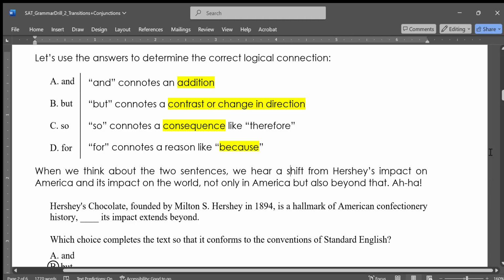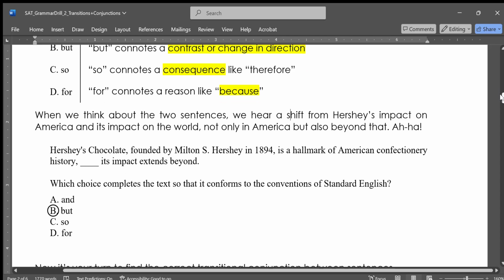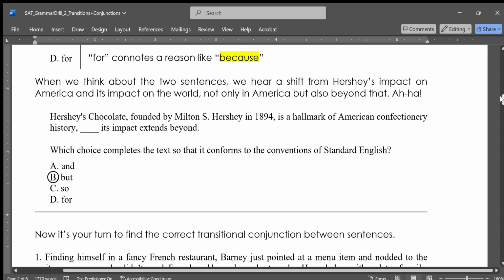When I get into the sentence, this is where you have to slow down and say, okay, what in the world's going on here? What are they trying to make me think about? And so I'm thinking about how Hershey's chocolate is a hallmark of American confectionery history. But then it talks about how its impact extends beyond. Like it went beyond just simply America. So it made an impact on the whole world. So therefore, I want to find something that says, hey, you're going in one direction, but I'm going to go in a completely different direction.